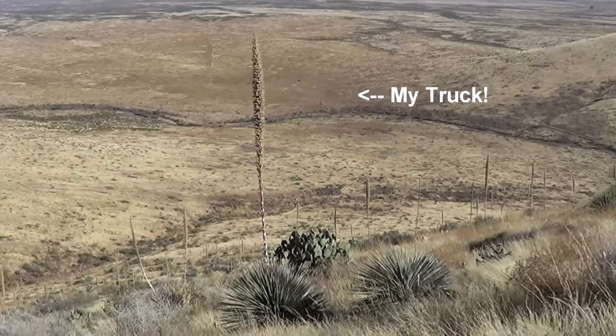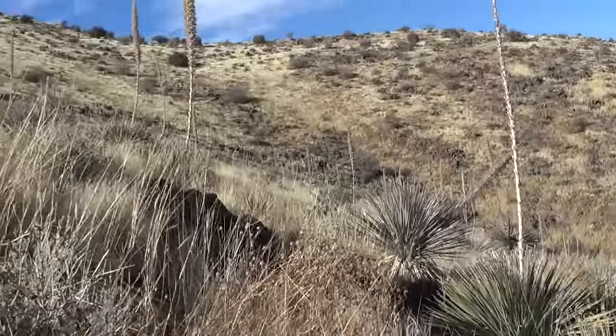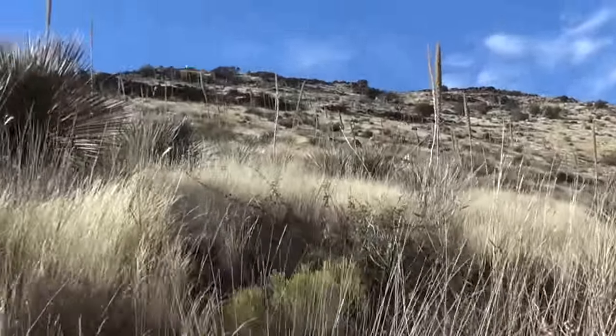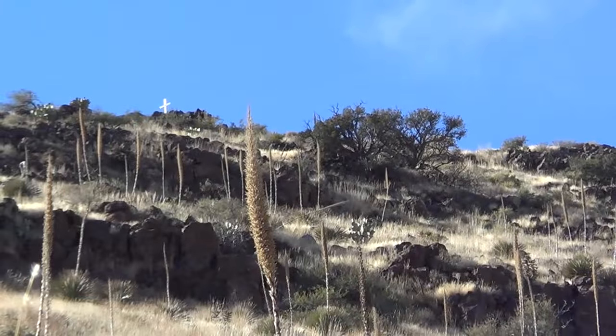Less than 3/4 of a mile. And it's taken us over an hour, about an hour and 10 minutes to get this far. It's so long to go. This terrain is not for the faint-hearted. And panning over, there's the cross.